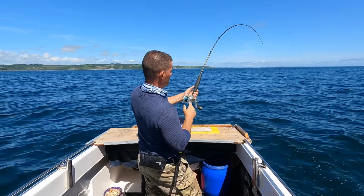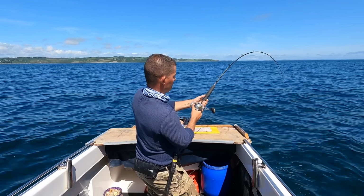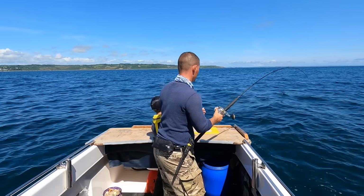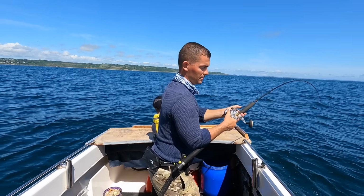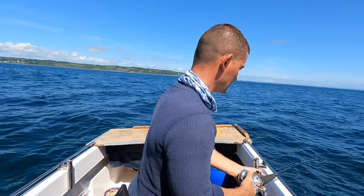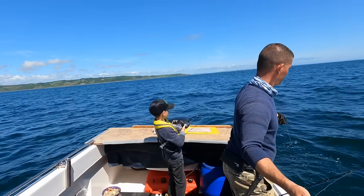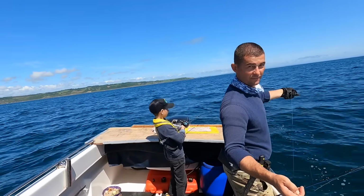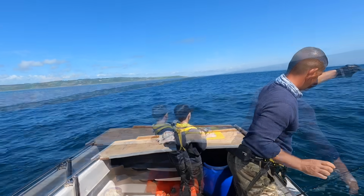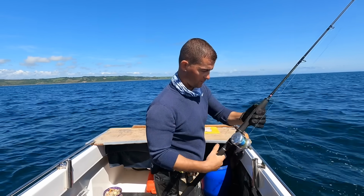Come on, get out of that rock. No, it's a big fish, but it's jammed itself up in the stone. That's a big fish. I just saw the bite and I didn't get the camera on in time. Right, stick my gloves on, try and get this out. I can feel the fish moving down there. Well, the fish has let go, but at least I've got my gear back.